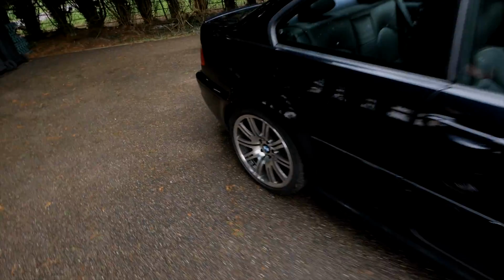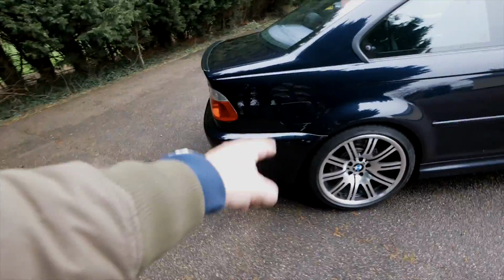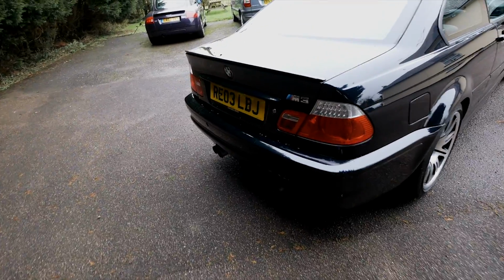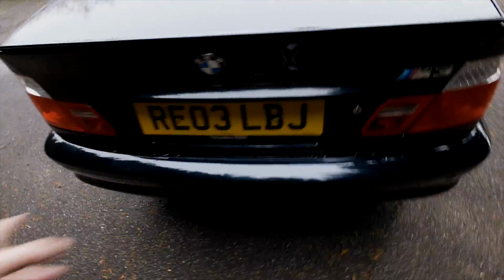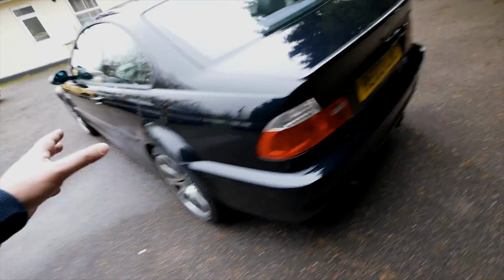There were just a few little bits, I thought, you know what, let's go a bit further and get this car right. The back bumper was dropped, so we've had that put back correctly. And I think the boot lid we had painted because there was a little mark on the boot. Just loads and loads of little things to tidy up the overall car.